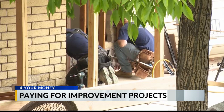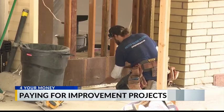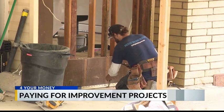Now, what if you have one that's over $5,000 and you can't save for it? Yeah, so if it's $5,000 up to $20,000, then a personal loan is a great option. You can usually get the funds pretty quickly. There's no application fees. Terms are such that you can get a pretty good payment that'll work in your monthly payment.